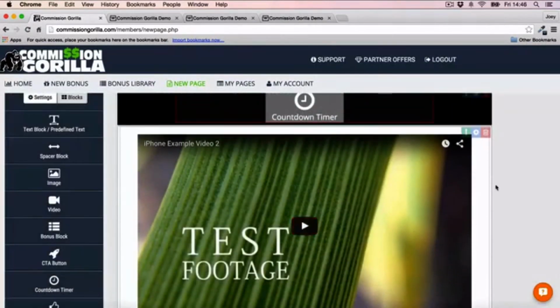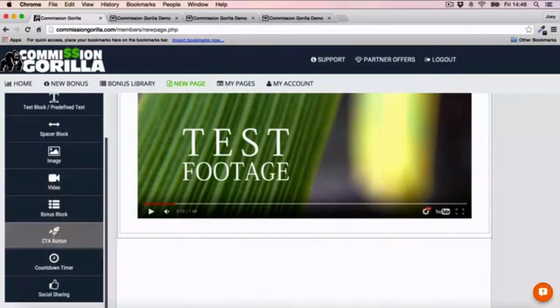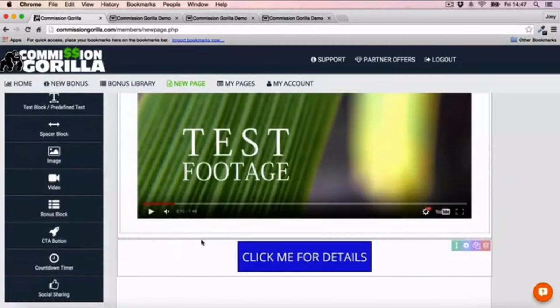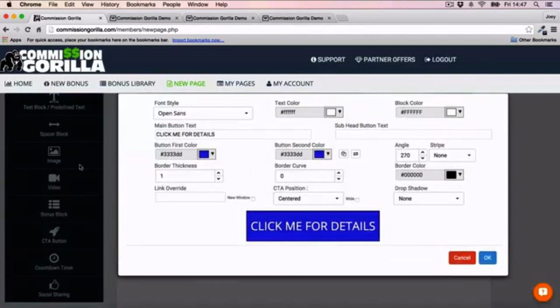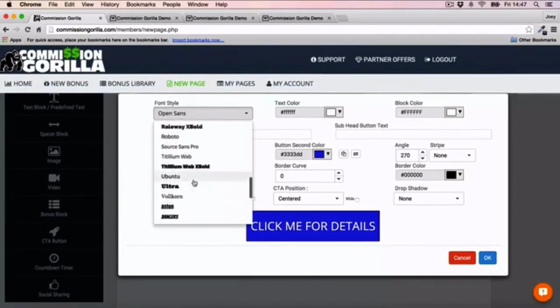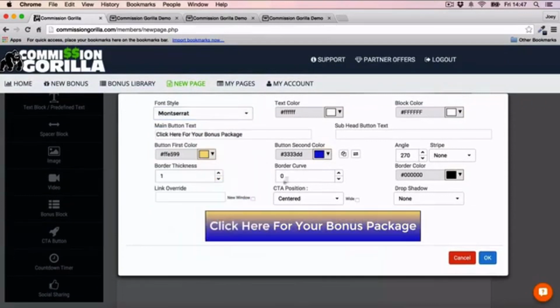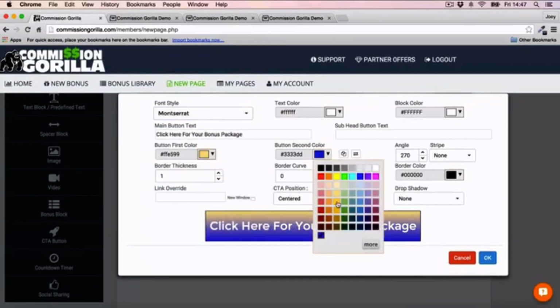Then what I want to do is add a nice button underneath the video. All right, so we'll go to CTA button, just there, and you can actually customize the button however you like. So once again, hit the cog, and we can go in and change this up however we like. So what I'm going to do is change the font so it matches my other copy. I'll customize it a little bit. And you can do gradients and things like that as well, which is pretty nice.